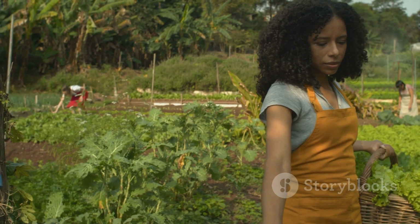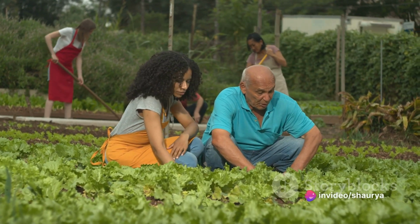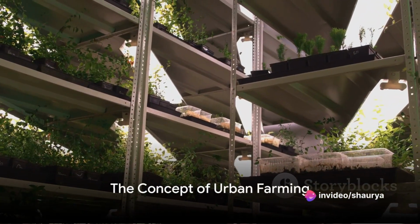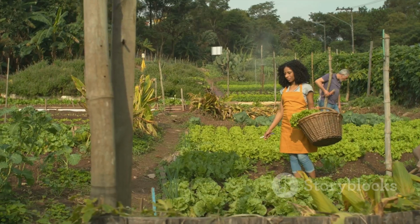As we navigate this urban labyrinth, we are compelled to ask ourselves, in the concrete jungle, could there be a solution that brings food closer to home? Enter urban farming, an innovative approach to tackling food scarcity right in the heart of the city.